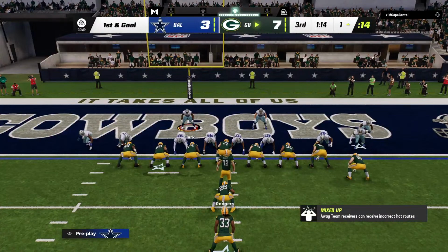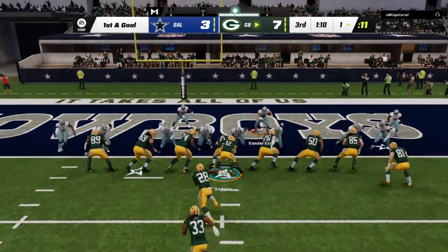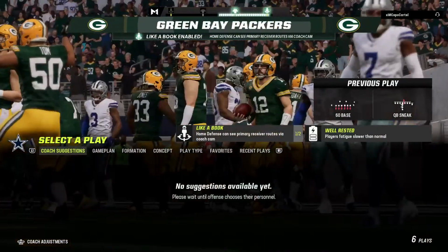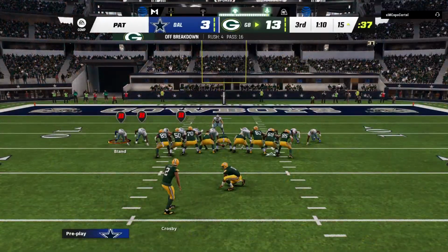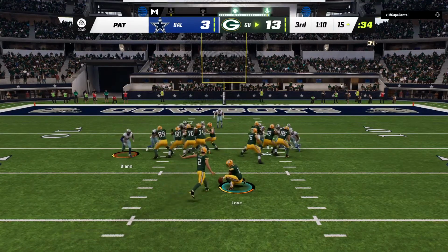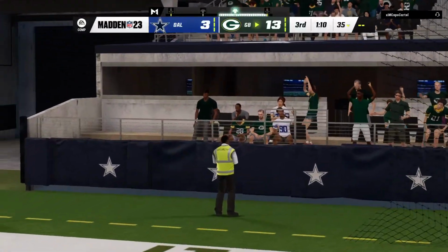2 big plays in succession. Not sure this D knows what hit him, but now they got to get ready. It's 1st and goal. On the sneak, Rodgers. And he'll get in. He's over for the touchdown. The sneak successful from a yard out as his guys are able to extend their lead. And it's no good. He missed it wide to the left.